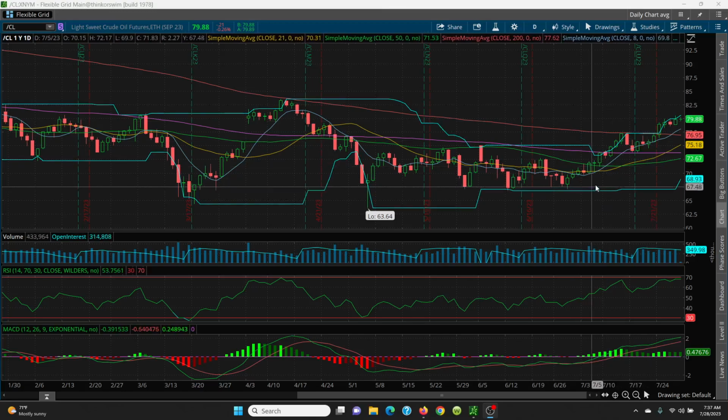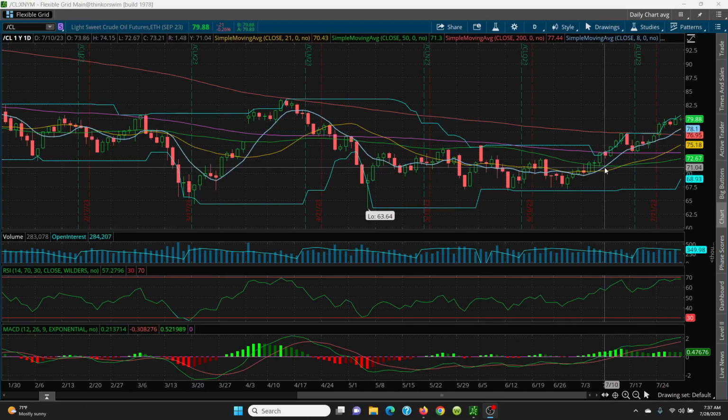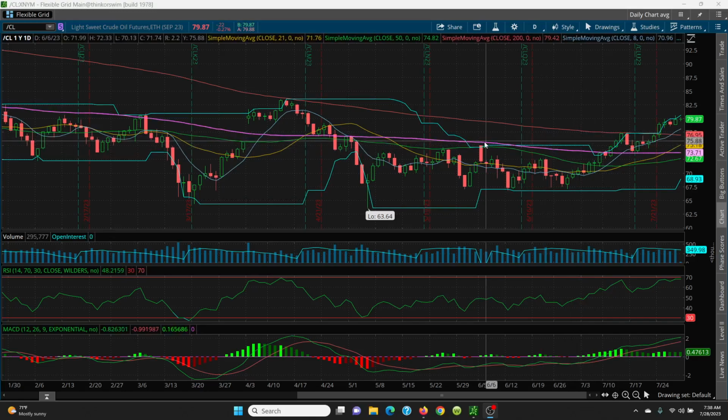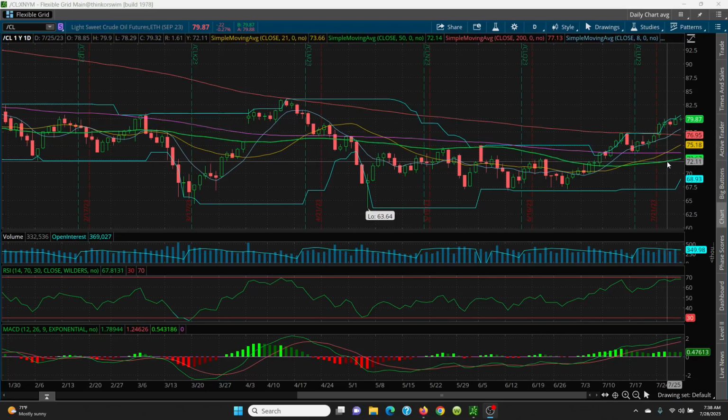Now, you can see how nicely all these SMAs here are curving up. Look at your 8 SMA here. This is going to be your first key support level at 78.10. Now, again, if that is lost, then we look to this 200 SMA here. You're looking at 76.95, and then we have your 21 here sitting at 75.12. You have your 100 SMA here sitting at 73.71, and then you have 72.67, which is your 50 SMA.